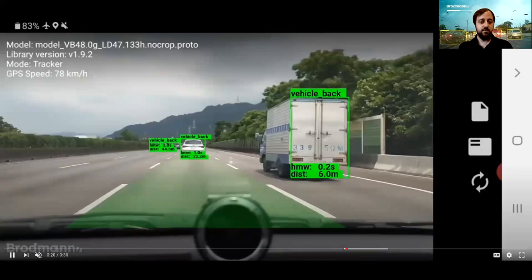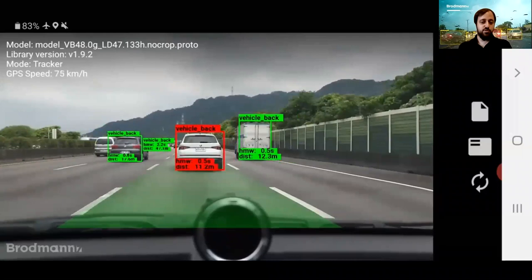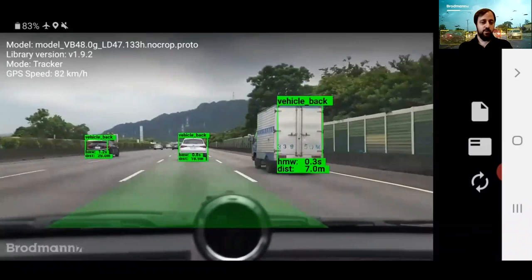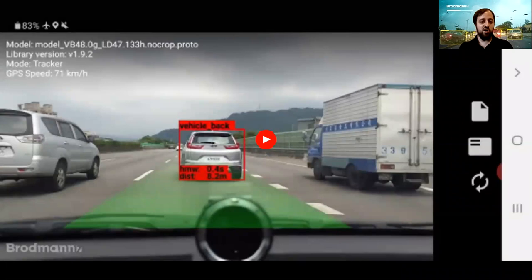Here we can see that the object detector is able to detect the vehicles and track them over time, which allows us to compute distance and the HMW score. Once the HMW score drops below 0.5 second, then the HMW trigger is alerted, and we can see that the bounding box is colored red. In the vehicle, this will of course be also accompanied by some audio cue or something like that, that will let the driver know what's going on.